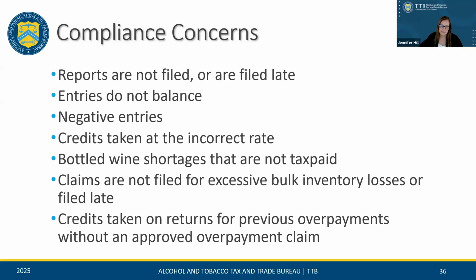If you are taking a credit from an approved claim, only put the credit in for the amount due on the return. Any remaining credit you would just take on your next return. Make sure to take the proper credits based on your removals. Make sure to either file an allowance of loss claim or pay the tax on your excessive losses. Make sure to file an overpayment claim and receive TTB approval of the claim before taking credits on future returns.